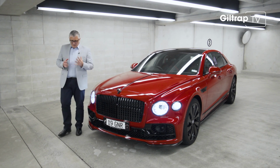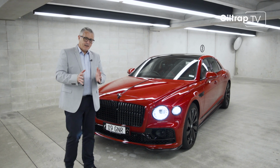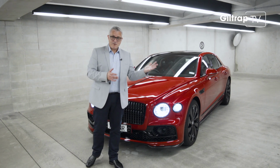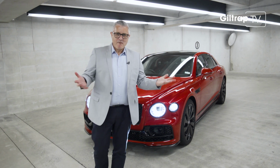And if I had to sum it up, I have to turn to a sort of royal analogy. If I had to pick a royal that's most like this car, it'd be Prince William. Just the right level of pomp and ceremony, but also able to fly a rescue chopper and have a beer at the rugby.